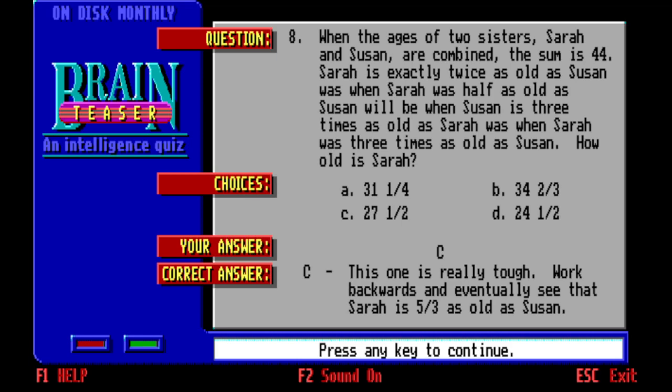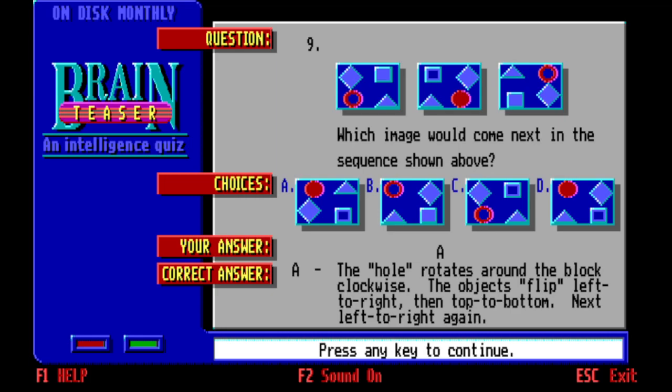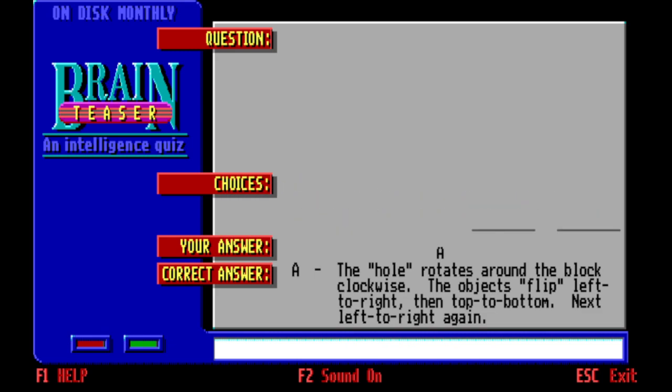So when you get there, it's five. The final result is 5/3, and that's what the numbers show. 27.5 is 5/3 of 16.5. Yeah. Very trippy. Yep, we got this one. Flipping, and more flipping. Yeah.